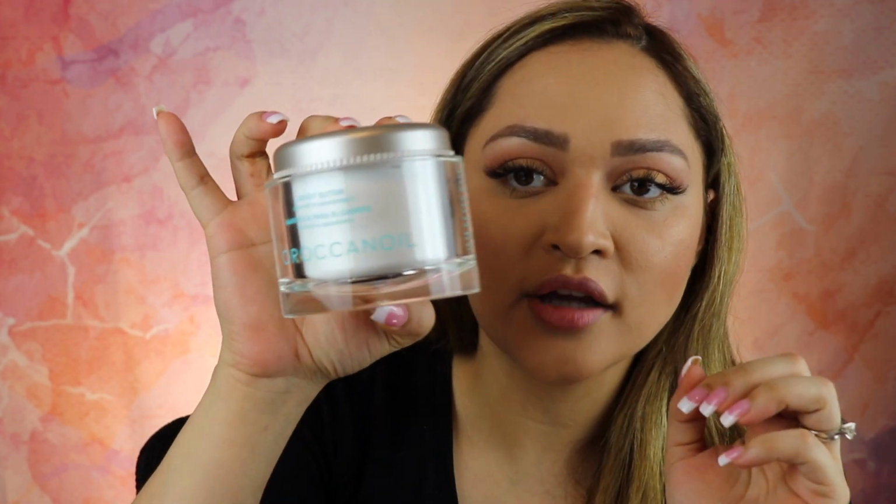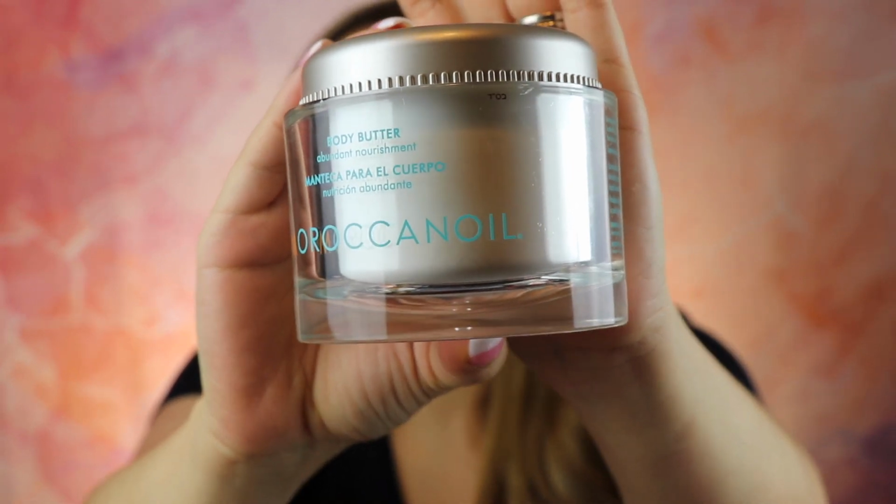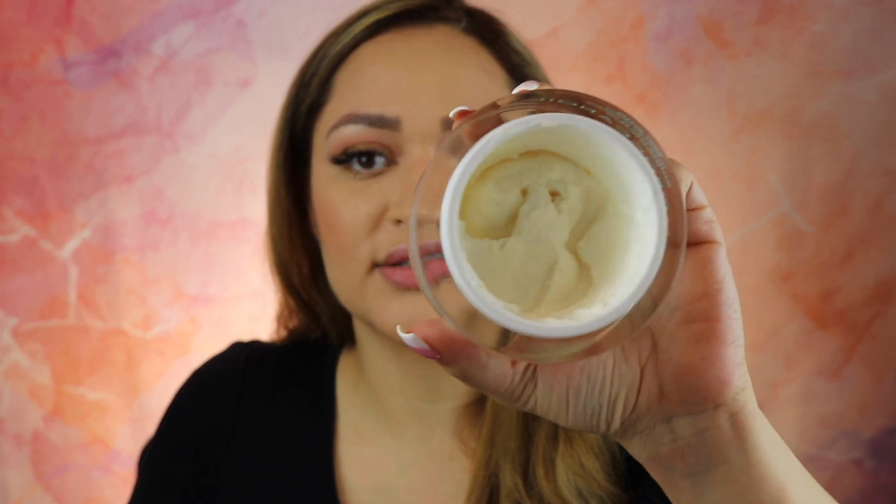The Moroccan Body Butter, I actually have this thing in here. Oh my god, people, you have to get this one. This is the original fragrance. Oh, look at how it is. Almost empty. It's so delicious. I love the essence of this thing. It's just, oh my god, it just gives me something, I don't know what.